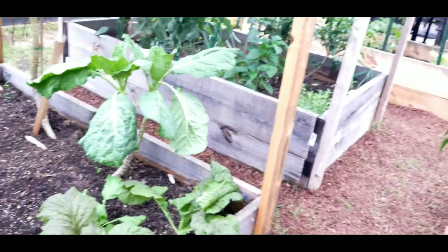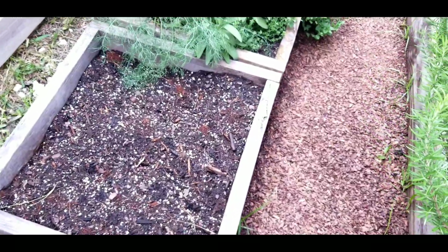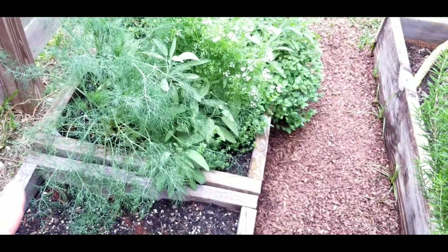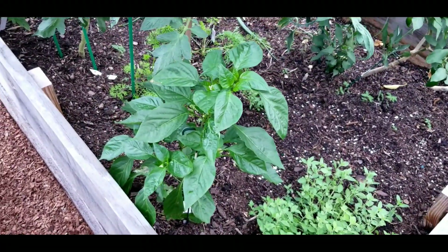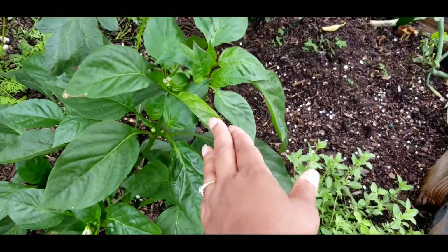Okay, so I need to put something here in this one. I haven't decided what I'm gonna do yet, but as far as the herbs, I'm gonna pick some and dry them. My Chocolate Beauty bell pepper is growing really nice.